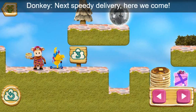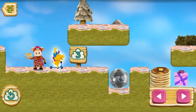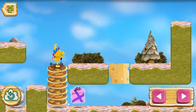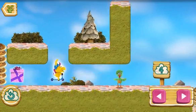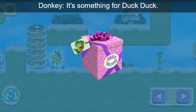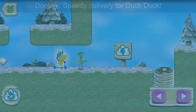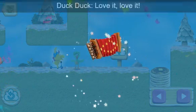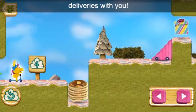Next speedy delivery. Here we come. It's something for Duck Duck. Let's go find her. Speedy delivery for Duck Duck. Oh, an accordion. Love it. It's so fun making speedy deliveries with you.